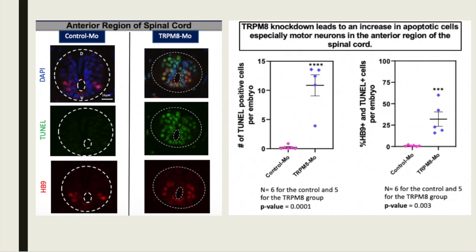On the graph on the left, we can see the number of TUNEL-positive cells per embryo. We had an average of 0 in the control morpholino group versus an average of 11 in the TRPM8 morpholino group. What we were most interested in were the percent of HB9 positive and TUNEL positive cells per embryo, meaning the percent of HB9 positive cells that were also positive for TUNEL. We see that the control morpholino group had an average of 0% versus the TRPM8 group, which had an average of 32%, meaning 32% of the cells that were HB9 positive for the motor neuron transcription factor were also positive for TUNEL for the apoptosis. This demonstrated that TRPM8 knockdown leads to an increase in apoptotic cells, specifically motor neurons, in the anterior region of the spinal cord.